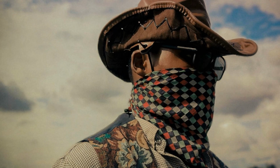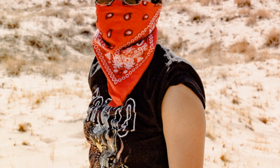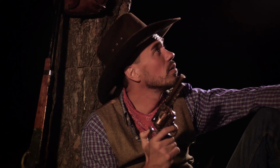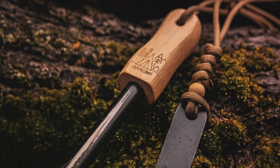Next, the bandana. This versatile piece of cloth was as much a part of a cowboy's kit as his lasso. A bandana could serve as a mask, protecting the nose and mouth from dust storms or smoke. It could also be used as a makeshift water filter, a bandage for wounds, or even a pot holder for handling hot cookware.